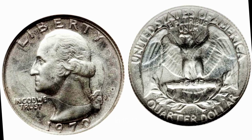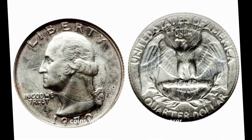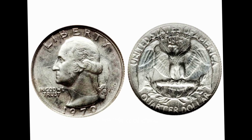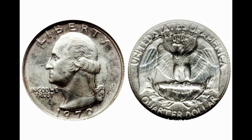In 1970, quarters were minted in Denver and San Francisco. Coins with an S mint mark are rarer because these were part of a special proof set made for collectors. If you come across a 1970 S proof quarter, it might be worth more than you'd expect.